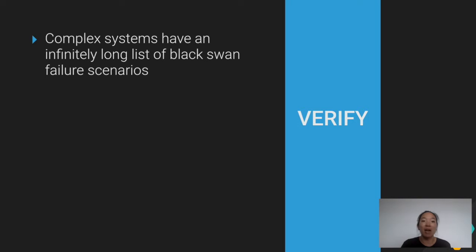Complex systems today have an almost infinitely long list of nearly impossible failure scenarios, but as they get more complex, as we add more components and more dependencies, the number of potentially dangerous interactions only increases. And the importance of being able to handle or anticipate some of those highly rare, extremely unpredictable black swan failure scenarios increases. But we can't predict them all, right?